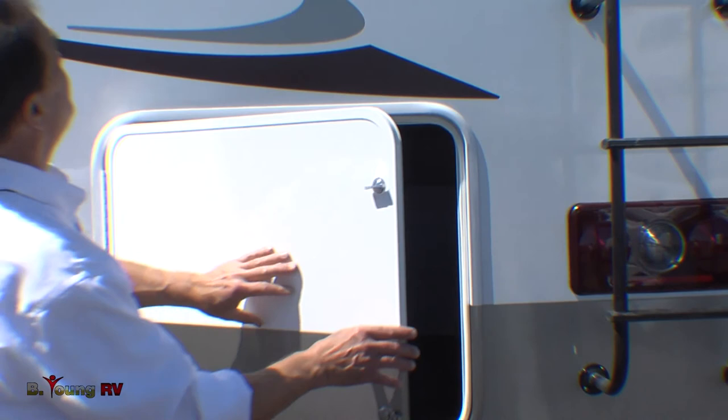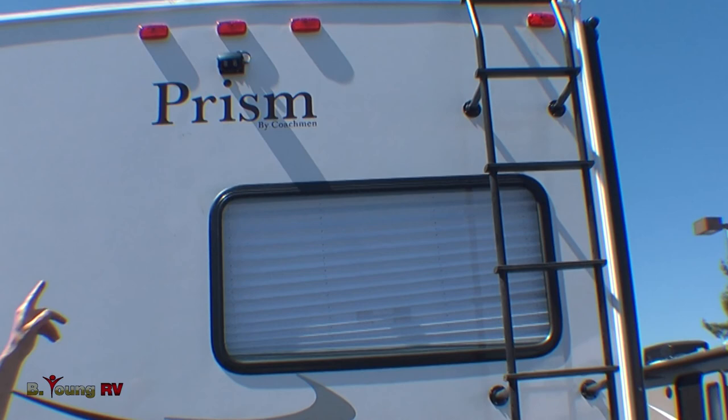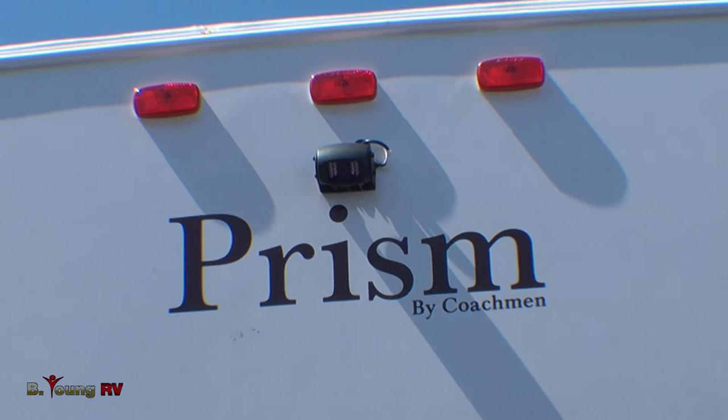Got a ladder out here. Got a backup camera up on top. It's adjustable if you need to adjust it a little bit, but from what I saw earlier, it was set pretty well.